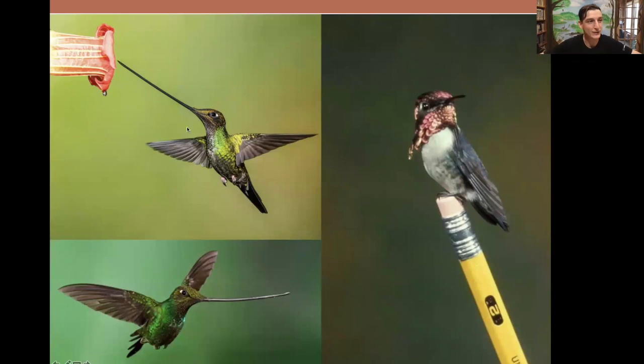And these are three different kinds of hummingbirds as well. So we have the smallest one, which is on the right. That is a bee hummingbird. That is the smallest species of hummingbird. You can see it just perched on the eraser of a pencil. And the ruby-throated one is on the left. So you can see it going for some nectar within a flower.